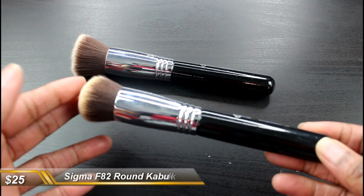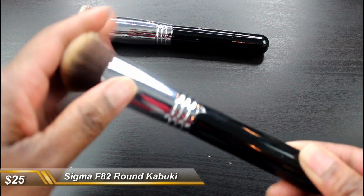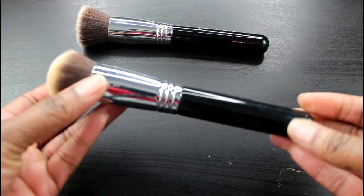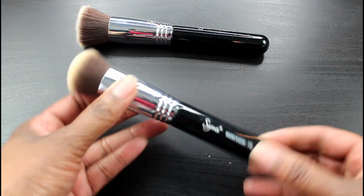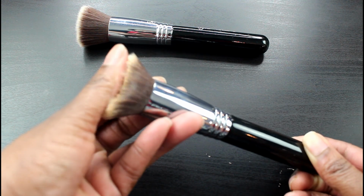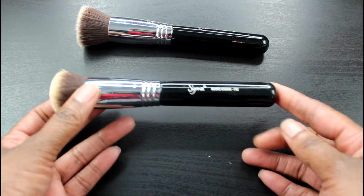Also from Sigma is the F82, and it is a round kabuki brush. So instead of being flat and straight across, it is rounded. And I actually prefer this brush. I mean, just for no reason, it's just my personal preference. But as you can see, they're very similar. Again, short bristled, very densely packed, but very soft. And this brush is also going to cost you $25.